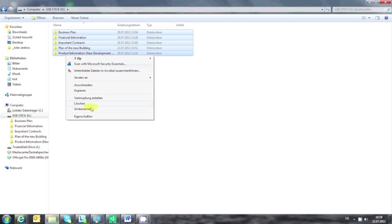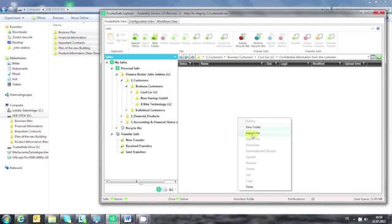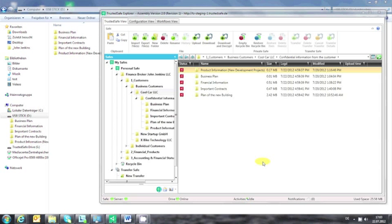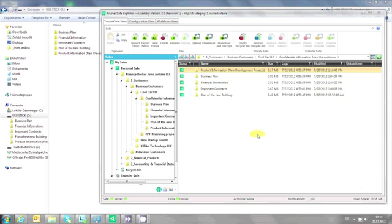Now that the folders are created, he uses cut and paste to copy the files from the USB stick of the customer into the corresponding folder of his trusted safe. Once the files are in the safe, he's securing the files by uploading them into the cloud. The green icon symbolizes that the documents are secure.